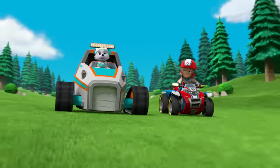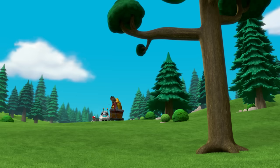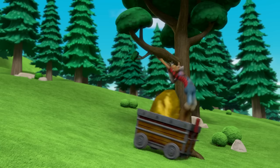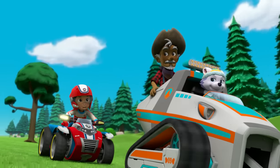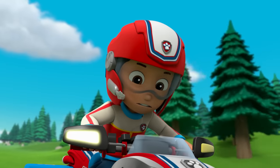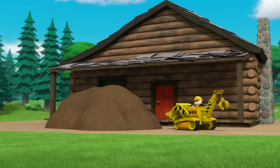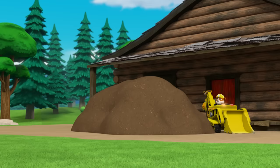There he is, Everest! Grabber armed! The PAW Patrol! Uh-oh! Gotcha! Nice catch, Everest! But please don't let Goldie get away! Rubble, get ready! That minecart's headed your way! All ready over here, Ryder! I hope!